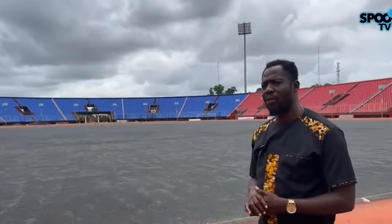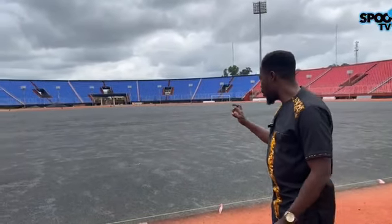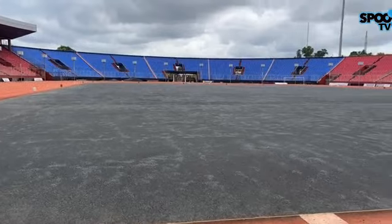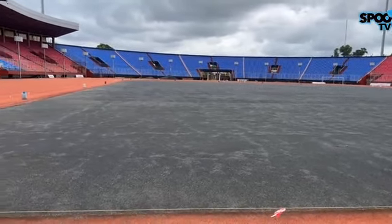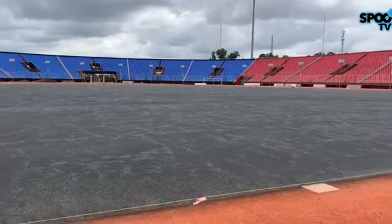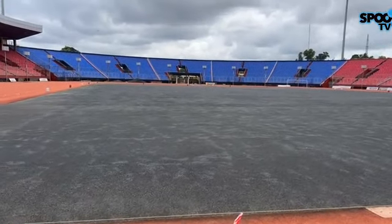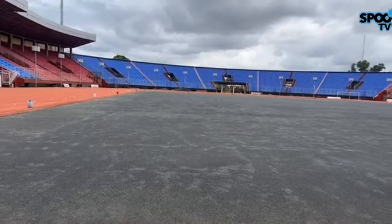And the turf was one of the things causing problems on the field. The grass on the stadium was completely dead, probably because of the number of years it has been there, and the grass was no longer growing. They did everything they could. They brought in imported grass and tried as much as possible to get the natural grass to grow properly on the field, but that just did not work.